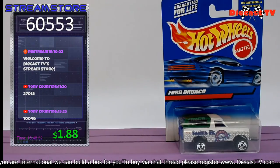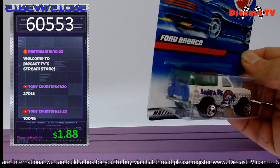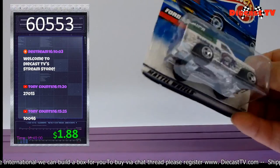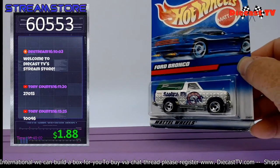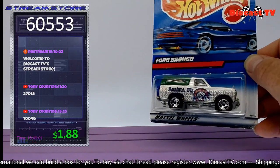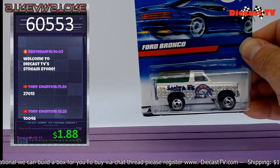Check out this sweet Ford Bronco Santa Fe. Somebody call O.J. Simpson. Look at this Bronco. It's got the motorbike right on the back of the car. Holy pick. You can drive around with your motorbike with this Ford Bronco. Awesome, awesome. Buy this now. Type in the item number 60553.